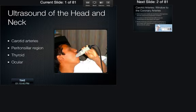We are going to be talking about ultrasound of the head and neck because you guys are doing head and neck anatomy and stuff this week, I think. So we try to correlate this with what's going on in your classes. We're going to be talking about the carotid arteries, specifically the thickness of the intimal medial layer, and the peritonsillar region using ultrasound. And we're going to talk about ultrasound of the thyroid and then ultrasound of the eyes.